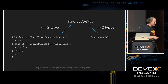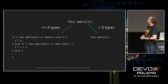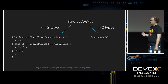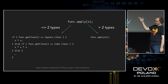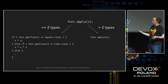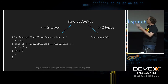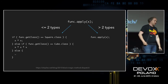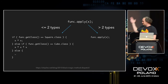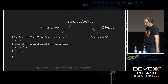The reason I say there's a cliff there is because I know what the machine code it produces is. If there is a function apply, so to speak, and there are 2 types flowing through it, or less than 2 types, it will expand into, say, an if-else of if the type is square, well, let's just inline the body of square apply, which is x times x. Or if it's a cube, let's inline that and just do x times x times x. Else, we do something else. Versus, if it's more than 2 types, I can tell you it just calls function apply, and it has to do a dynamic lookup.